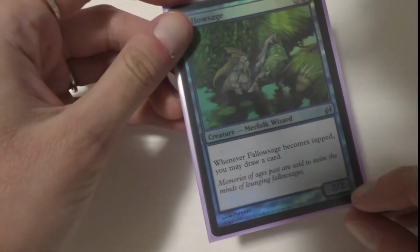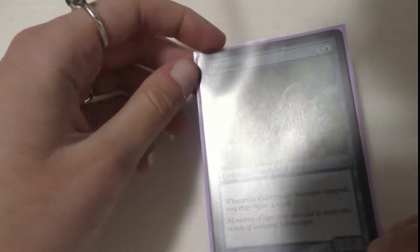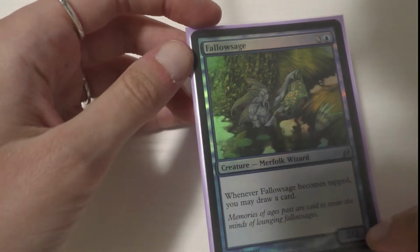Another card that I got is Follow the Sage. I don't know why that was hard for me to say. This card is super awesome.